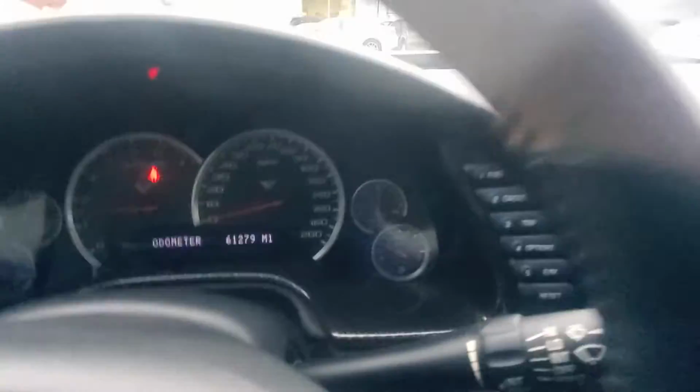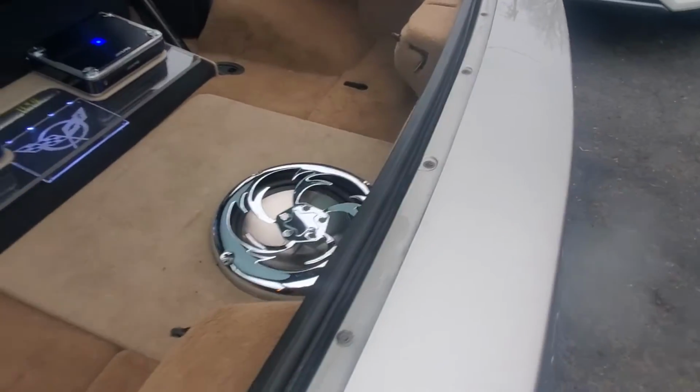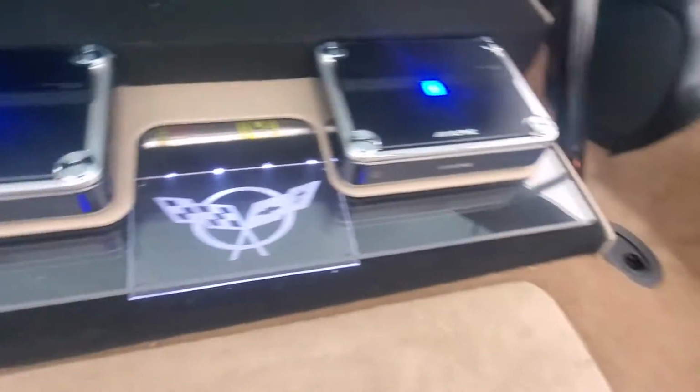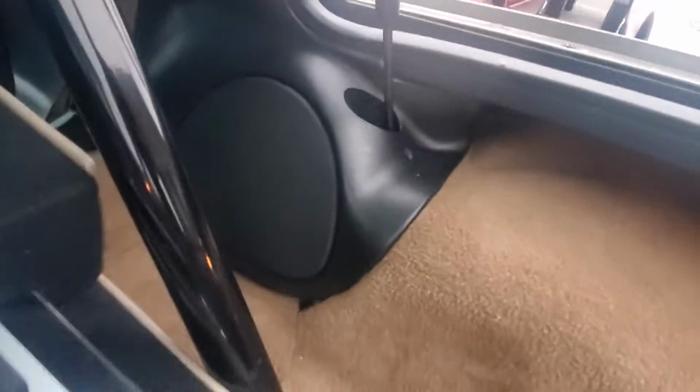This car has a lot of aftermarket performance mods. We'll go through them. Pop the back. Show you the goodies this has. Looks like a 12-inch woofer. Right here, subwoofer, Alpine. Got some Alpine amp going on here, capacitor. Nice system, sounds great. Speakers were definitely upgraded.